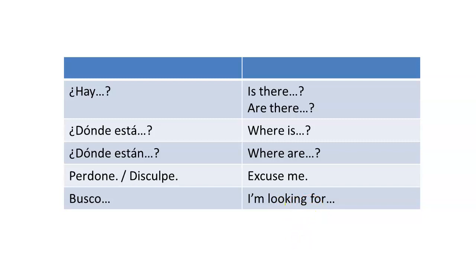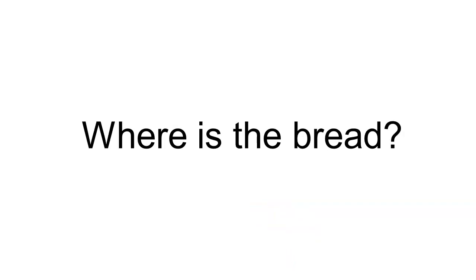Bueno, vamos a practicar con todo esto. Por ejemplo, la pregunta que podemos hacer con esta información, where, que es dónde, y pan, ¿cuál es la pregunta que podemos hacer en inglés? La pregunta es, where is the bread? Noten la pronunciación de is. Where is the bread?